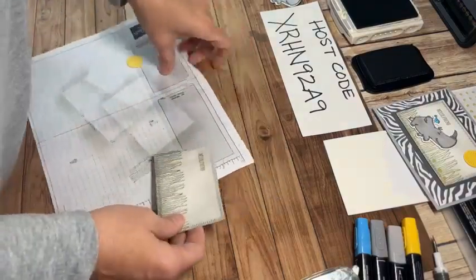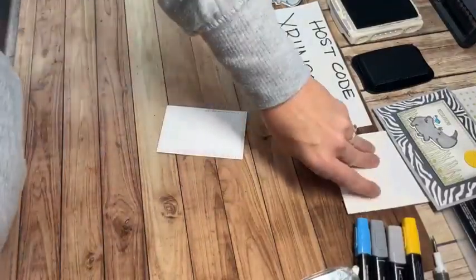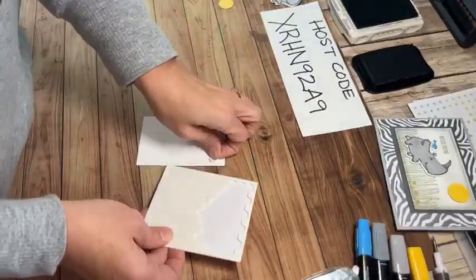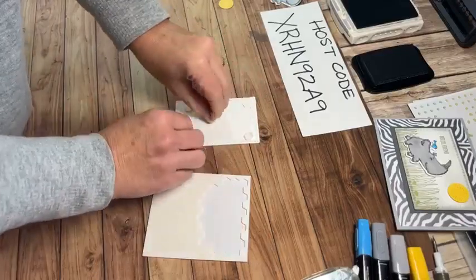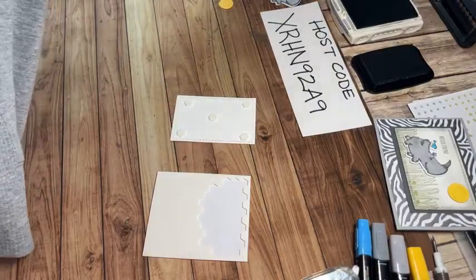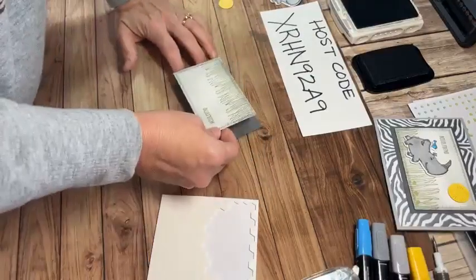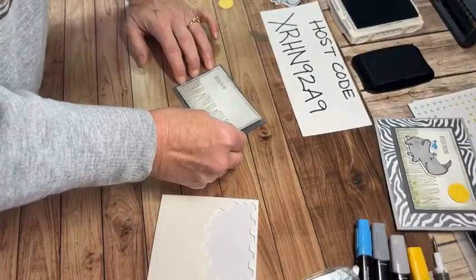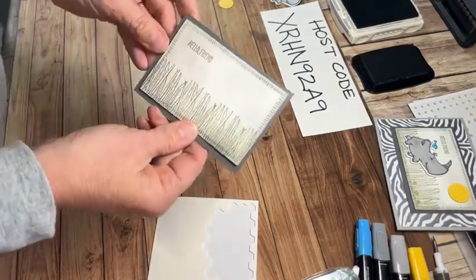Then I'm going to put some dimensionals on this. Here they are. Let me put one in each corner and one in the middle, like so. Keep in mind, if you have trouble finding these products because they are online only, let me know. I can help you with that, or even help you with ordering, just because it is something a little bit different than what we're used to with having the catalogs in front of us.